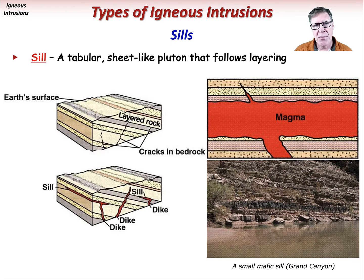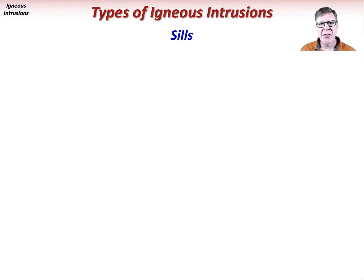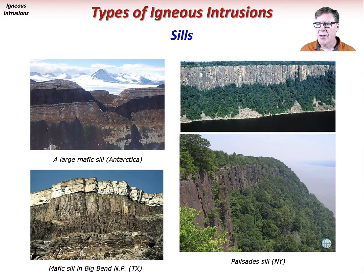These plutons typically range in size from tens of meters thick to a few centimeters. The dark-colored sill shown here along the Colorado River is only about a meter thick. Notable sills are located in the Transantarctic Mountains of Antarctica. Here we see a dark-colored mafic sill intruding lighter-colored layered rocks.